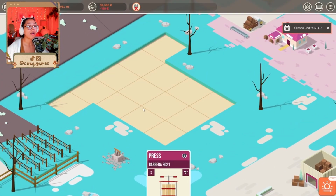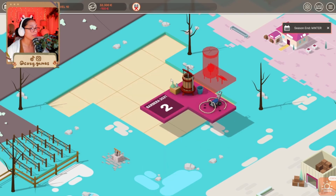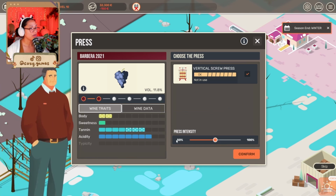Oh, it tells you on the card how many days it takes. I'm so stupid. I'm very, very dumb. If you press with a higher intensity, you will get a higher volume of must with a lower quality. Use the sliders to select your desired intensity. Okay, I want low intensity.